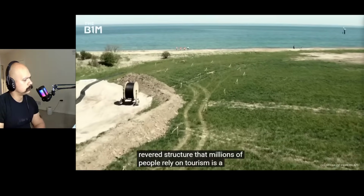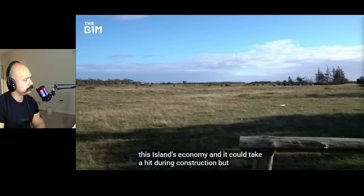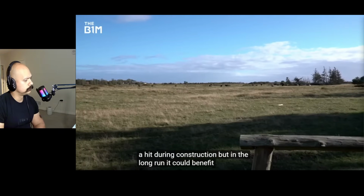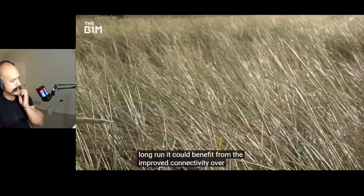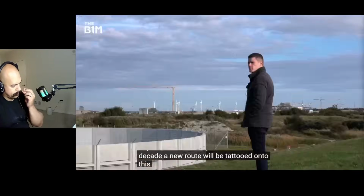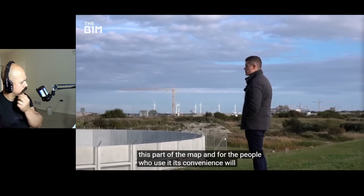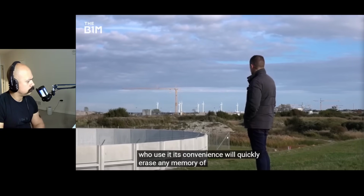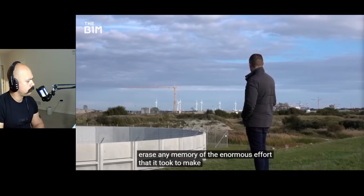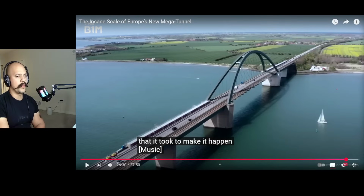Tourism is a big part of this island's economy, and it could take a hit during construction. But in the long run, it could benefit from the improved connectivity. Over the next decade, a new route will be tattooed onto this part of the map, and for the people who use it, its convenience will quickly erase any memory of the enormous effort that it took to make it happen.